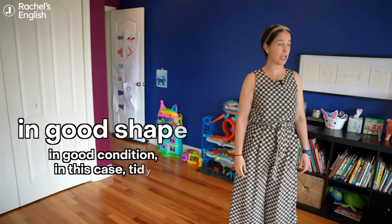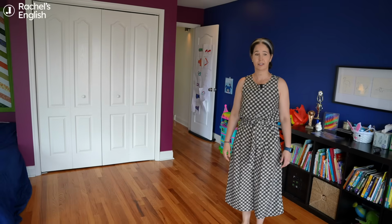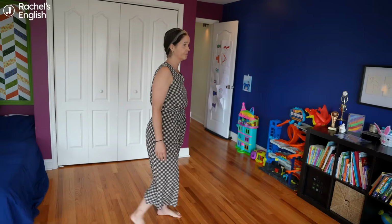I don't really know what else to say about this room. It's in pretty good shape considering how many toys are in here. And books. Oh, here's a cute thing.